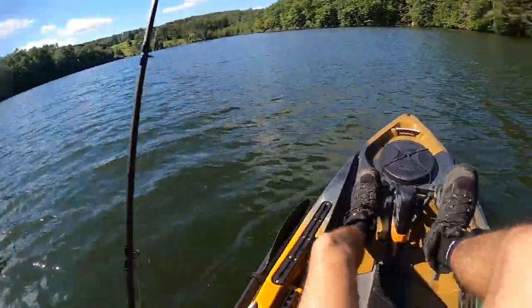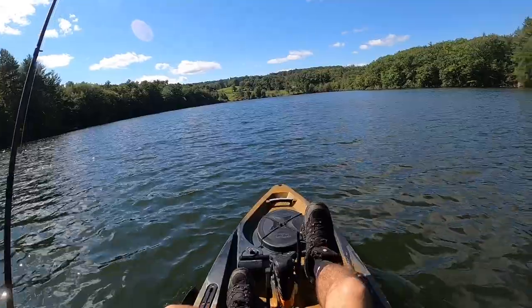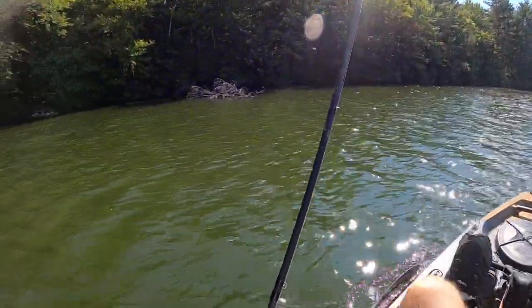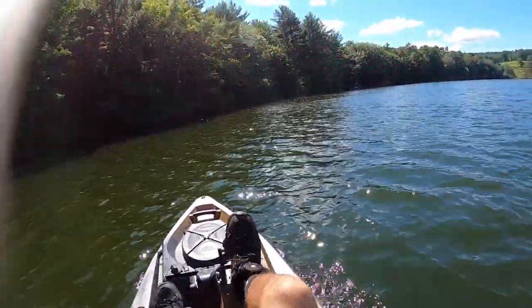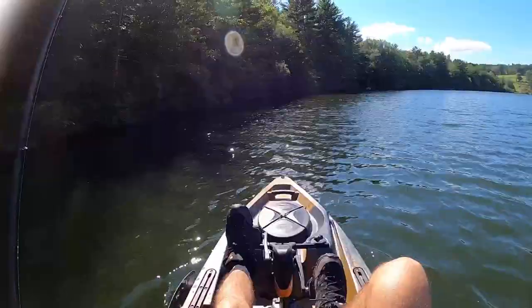Maybe, possibly, with this wind going on, I might have to put on a spinnerbait. I brought my whole spinnerbait box. Maybe we'll chuck one of those around. It's just getting to that point where it's windy. I mean, it's no problem for this kayak, but just as far as the fishing goes. Yeah, no, you know what?